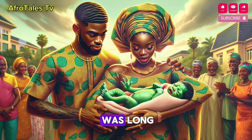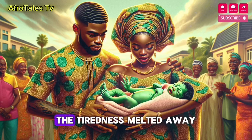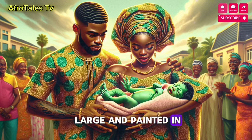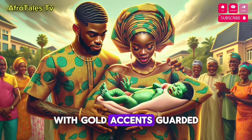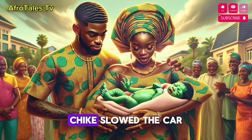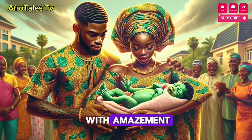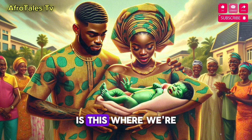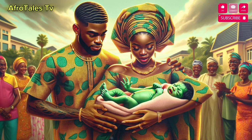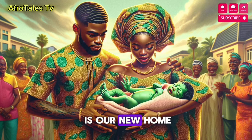The journey to Lagos was long, but as they approached the estate where their new home was located, the tiredness melted away. The estate gates were large and painted in bright white with gold accents, guarded by security personnel in clean uniforms. Chike slowed the car as they entered, and Rosemary's eyes widened with amazement. "Wow, Daddy, is this where we're going to live?" she asked, pressing her face against the car window. "Yes, my princess," Chike replied proudly. "This is our new home."